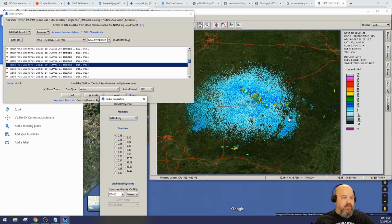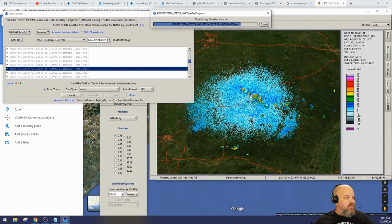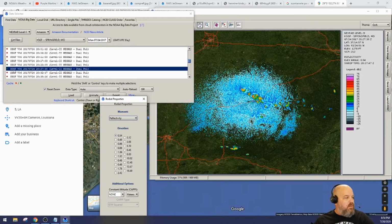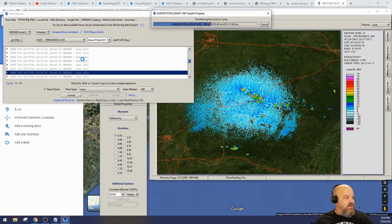Okay. Looks like we got some rain here, right? Let's progress here and see what I was trying to look at. You can kind of see something weird going along around the rain. You see that? Looks like little circles around the rain. And they're expanding out.